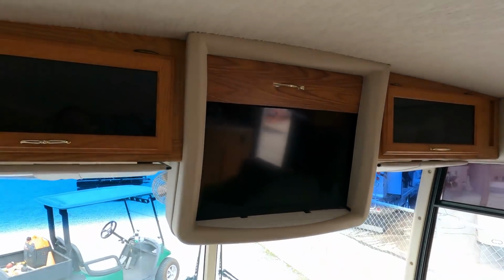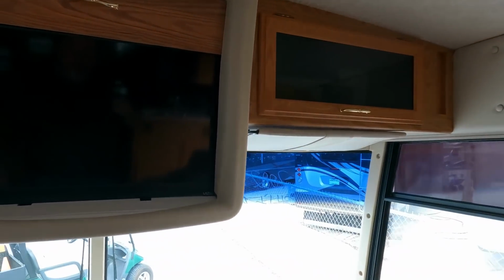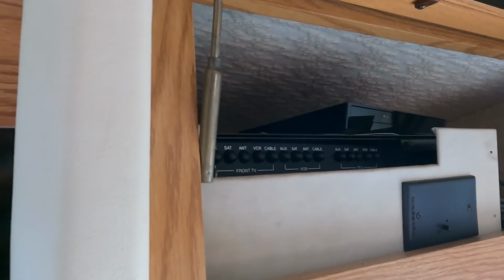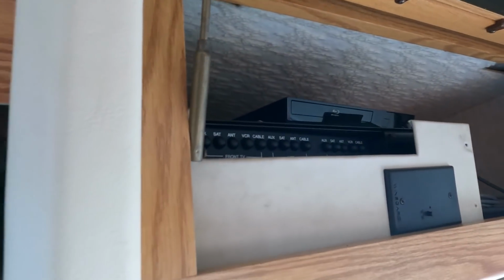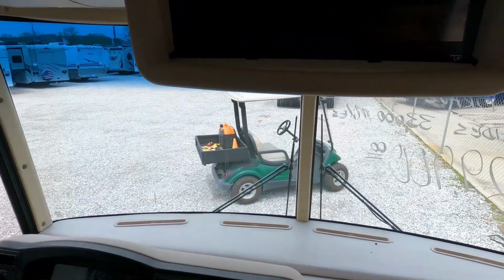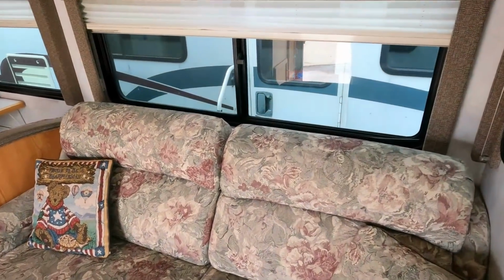TV has been changed overhead to a modern TV. Well, wait a minute. Is this even a TV? Yeah, that's a TV. I thought it was some kind of panel for a second. What are the kind of goodies they leave in here? Blu-ray player. Windshield looks great. Dash looks good. No pick marks on the dash padding. So they obviously haven't had cats or dogs in here. Upholstery looks great.